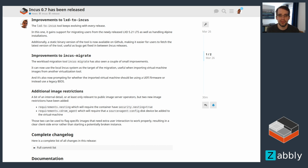And there's also a static version now of that tool being provided on GitHub. That's particularly useful when a new release of LXD or some distro comes out and we need to tweak the tool, because now you can just fetch a new version of the tool directly and not have to wait for the next Incus release. So that's pretty convenient.